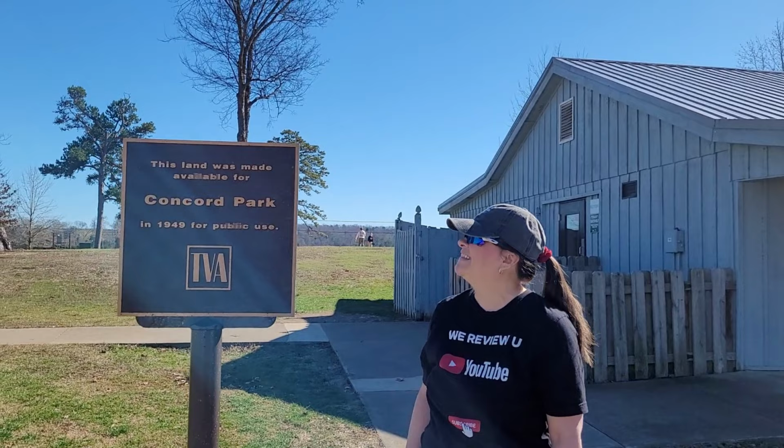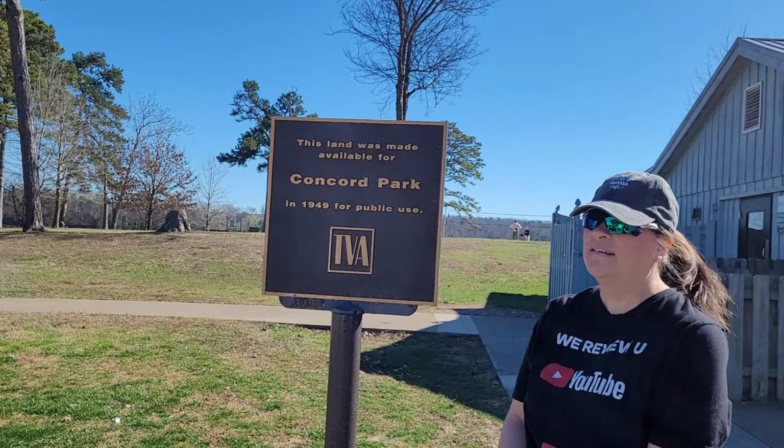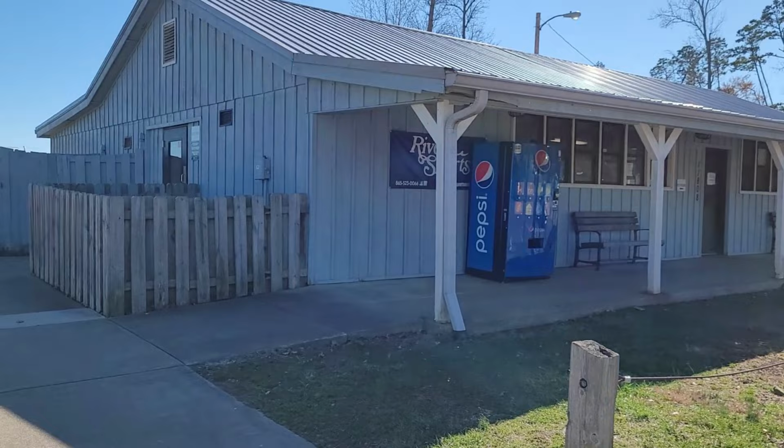Concord Park Marina. This land was another TVA, like we showed you in the video on the Douglas Dam. Yeah, this is part of TVA. It was donated and put to use in 1949. And it's really, really neat. They have this place called River Sports. They rent out during the seasons things like kayaks, I'm sure, paddle boards and whatnot.